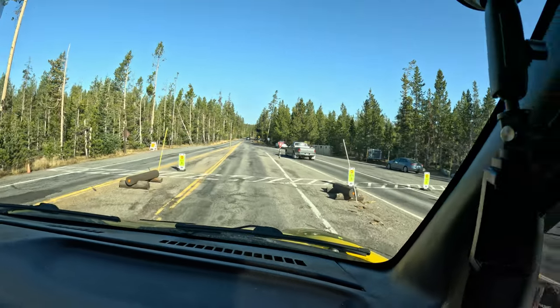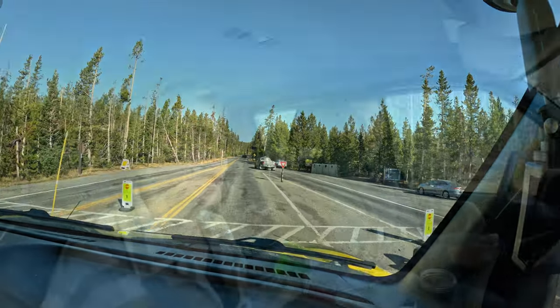Yellowstone. We missed the sign. We'll try and get another one. We're just going to toot around through the park this morning. We came in on this south gate. So we're going to make our way towards Old Faithful and see what we can see around that area.